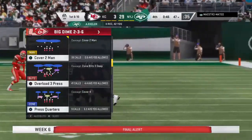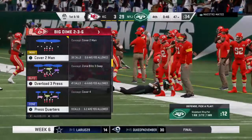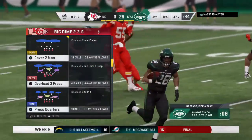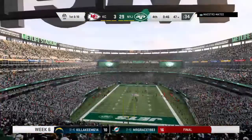Let's give a little credit there. The offensive play caller sensed that the screen pass was available. Whenever you're getting a lot of heavy pressure towards your quarterback, that's when you're thinking about running the screen and using that pressure against the defense. And it worked very well there for a first down.